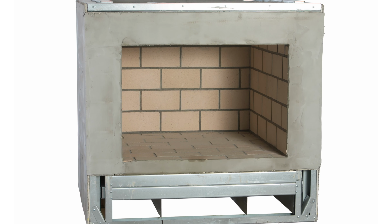The second feature that we're looking for you to specify is how you want the top of the firebox shape to look. Do you want that squared off, rectangular look to the firebox, or do you want that to be arched, a little softer than a rectangle?